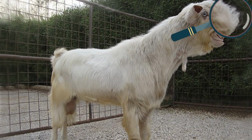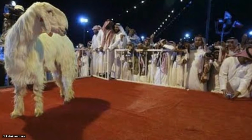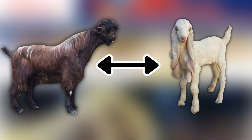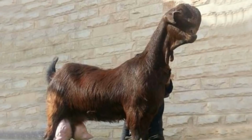But its unique head and mouth shape have actually been praised by some, since the Damascus goat was the winner of a Most Beautiful Goat title in Riyadh in 2008. This is probably due to the huge difference in appearance between a juvenile Damascus goat, which could easily be considered cute, and a fully grown adult.